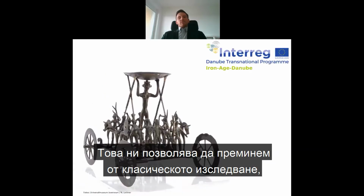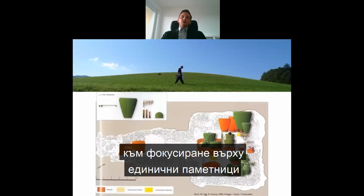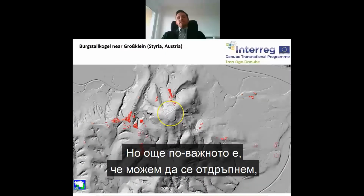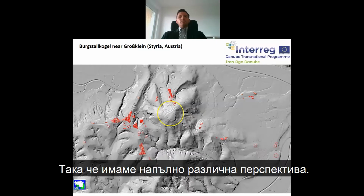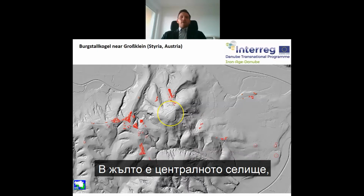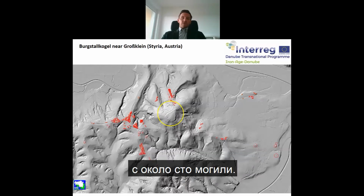This enables us to go from the classical research focusing on single objects, like here the Kalb chariot from Strettweg in Judenburg in Austrian Styria, focusing more on single monuments. Here, for example, the princely tumulus in Großklein or Kleinklein, with this big burial chamber and the dromos, but even enabling us to make a step back, to look at the landscape around them, the major sites from a completely different perspective. Here we have a laser scan of this same site of Großklein, where we have in yellow the center settlement, and all around in red the tumulus cemeteries with around 700 tumuli.